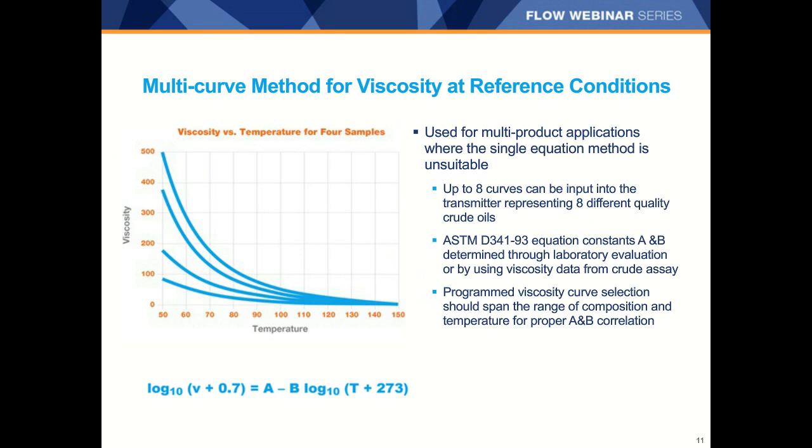So we established that the MultiCurve method is the appropriate method for crude oil. So let's take a closer look at this method. The user can input up to 8 curves into the transmitter representing 8 different quality crude oils. The ASTM D341 equation, constants A and B, can be determined through laboratory calculation or by using viscosity data from the crude assay. Often the crude assay includes data of viscosity at 2 different temperatures, and it's this data that needs to be input into the transmitter.